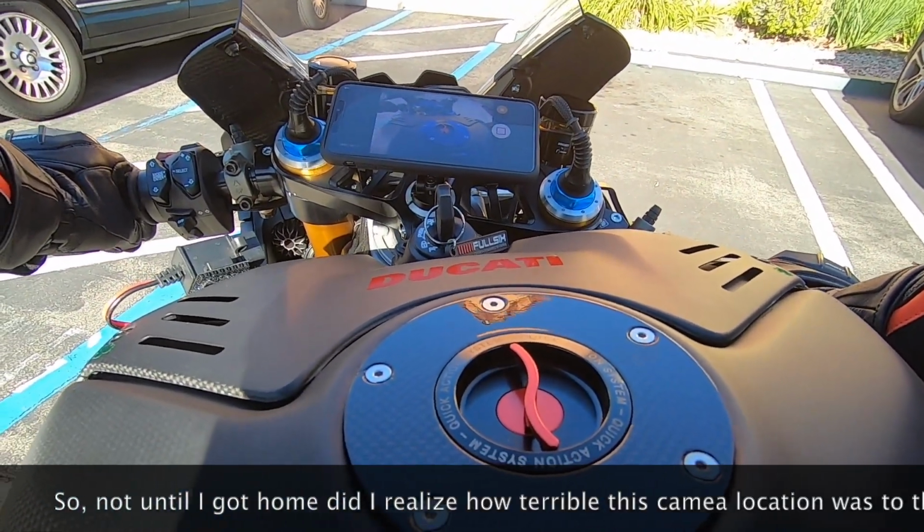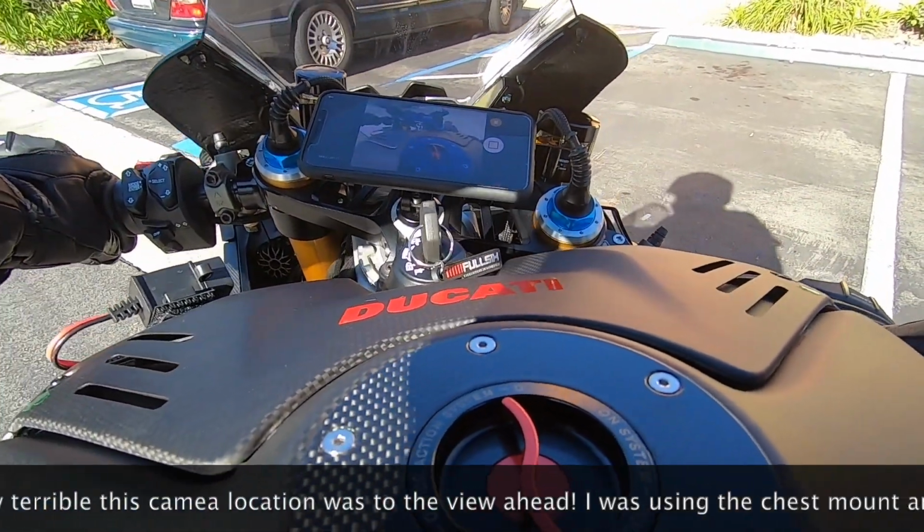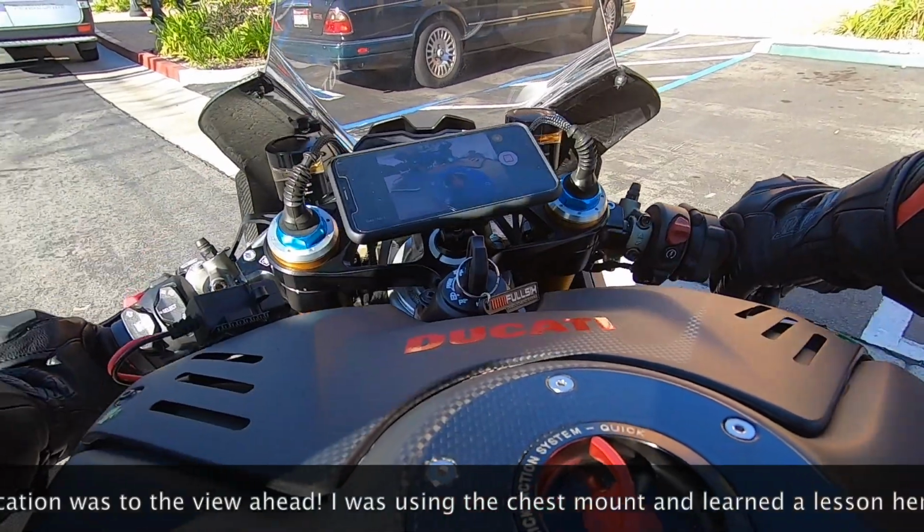And ladies and gentlemen, this is why you should always back a motorcycle into a parking location, because getting it out can be tough.